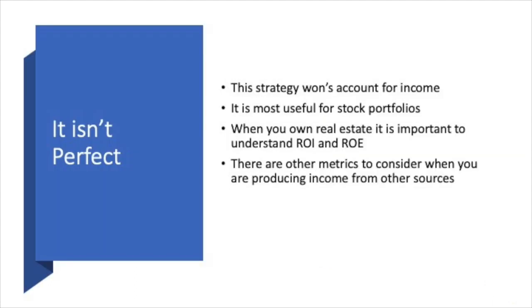So the 4% rule is a great strategy, but it isn't perfect, and I'll tell you why. This strategy won't account for other types of income that aren't stocks. This is basically just for a stock portfolio. If you own real estate, it doesn't work as well because your real estate is cash flowing. You're making money from appreciation every month or every year, and you're making money by loan pay down every month. Since real estate has so many different avenues to make money and build your wealth, it really isn't a good way to calculate how you can retire from real estate.